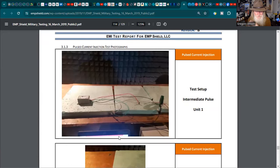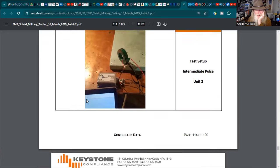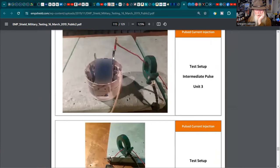This is their test setup for that intermediate pulse. They got their unit here on some styrofoam on a wooden table. Yeah, it should be on wood because it's non-conducting. Now they got a room here with the RF and audio shield stuff there. Looks like a coil here of some type. They did list all the devices. It's like in a junction box here, but these are very small conductors and leads. None of this stuff's going to conduct a lot of current. These are very small wires.